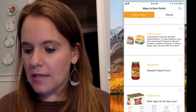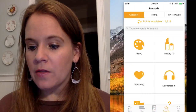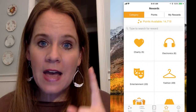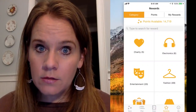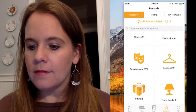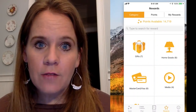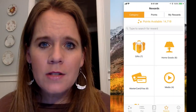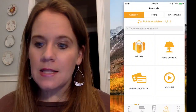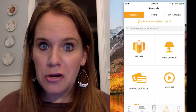So when you scan receipts, and it just walks you through how to do it, you earn points for scanning those receipts, and then you can redeem them for rewards. So 1,000 points equals $1, and you can turn that into gift cards if you want. I can come in and search for whatever it is that you're looking for. I've done 2 gift cards so far, one for Amazon and one for CVS. But that is the basics of this one. You're scanning your receipts and earning points for scanning your receipts.